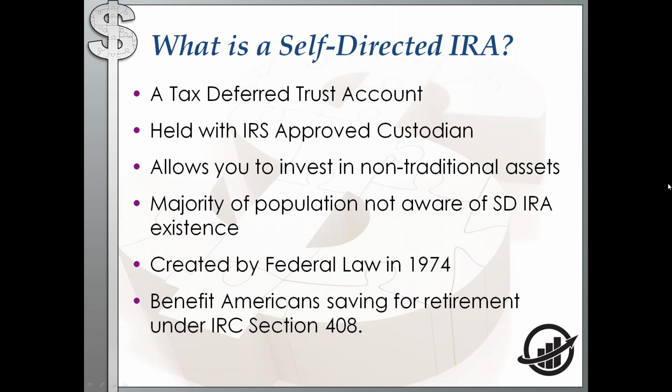So what is a self-directed IRA? A self-directed IRA is a tax-deferred trust account that is held by an IRS-approved custodian, just like any other IRA. But the custodian allows you to invest in non-traditional assets. So you have alternative investment opportunities there.